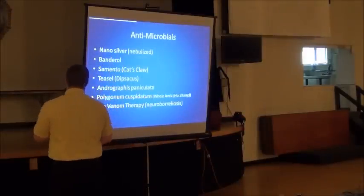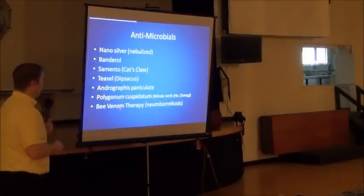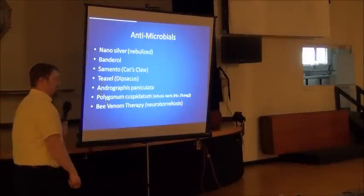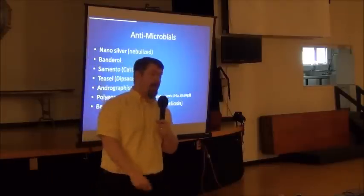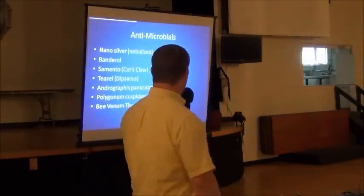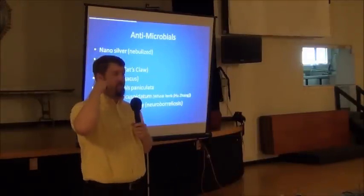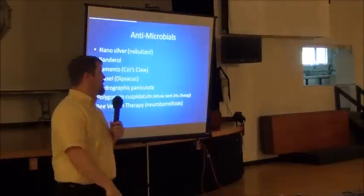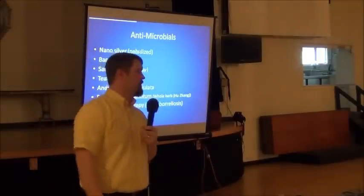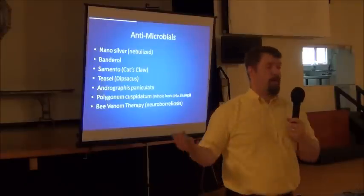Teasel or Dipsacus, again, another liquid herbal. And another big one that we use for neural Lyme disease is bee sting or bee venom therapy, or apitherapy. It's hard to find someone who does it. There are a few doctors around here. If you go to, I think it's the Michigan Apitherapy Association, I can give you the names of people that do it. That basically amounts to stinging yourself at certain acupuncture meridian points. And it's actually one of the big uses is also for MS.